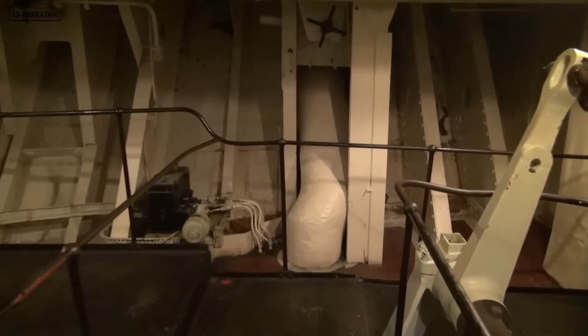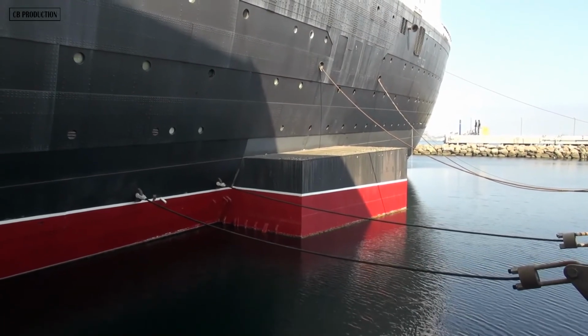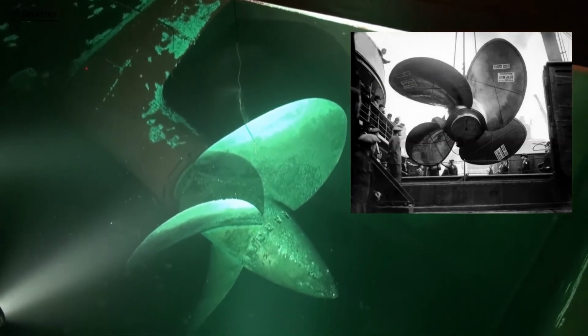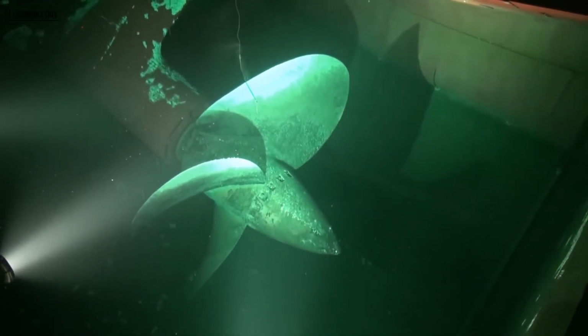The last propeller can be seen in a specially created metal box. Still attached to its shaft, the 4-bladed manganese bronze propeller is kept in approximately 200,000 gallons of fresh water. It weighs 35 tons and measures 18 feet in diameter.